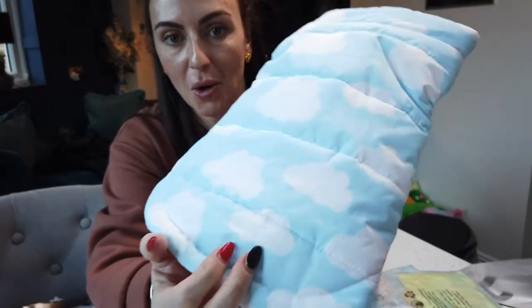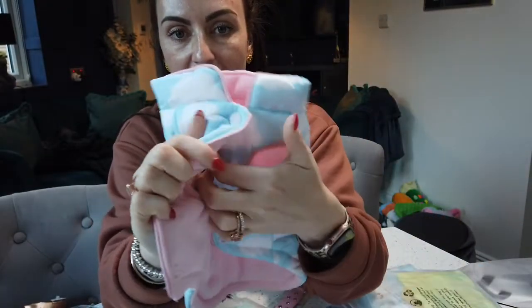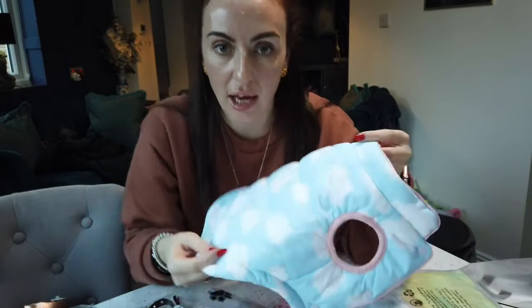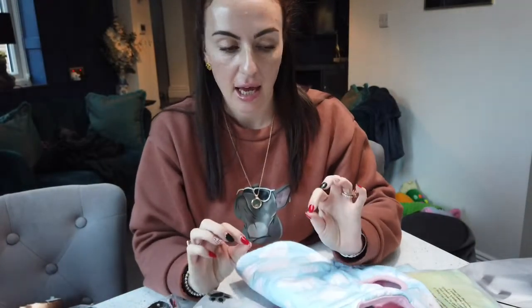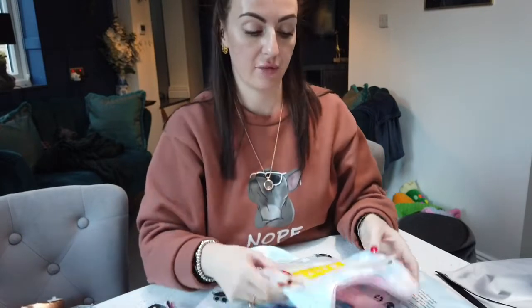But oh yes, it's blue with white clouds on. Again, pop her up with pink lining, a little overcoat. Oh, that's really nice fabric. Do you know what, guys, one thing I will say, the quality of the pet clothes is second to none. So good. I haven't had anything yet that has not been good quality for the puppies.